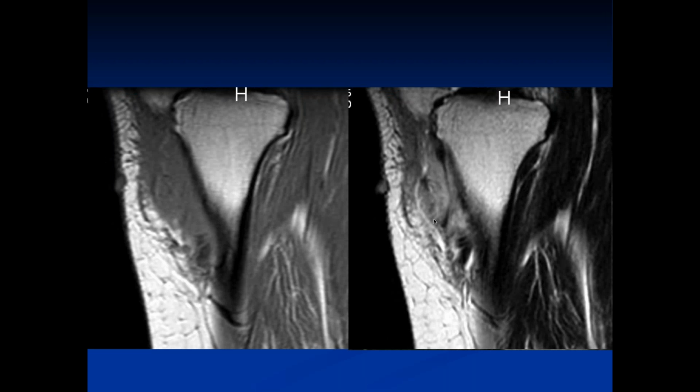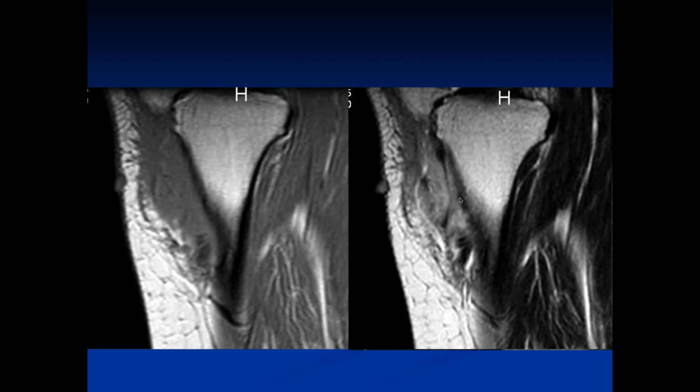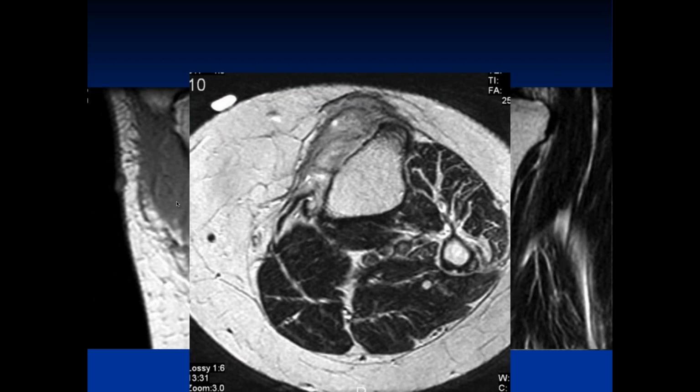This isn't T2, it's STIR rather. PD fat-sat, yeah, sorry. So here's our T2, and it's an intermediate to hyperintense signal there on the right. There's a little bit of irregularity of the adjacent cortex. Well, it's more intact there, though. That could be an artifact on the T2.